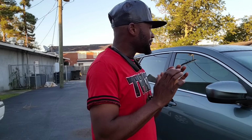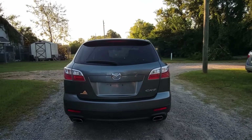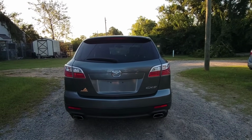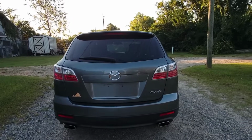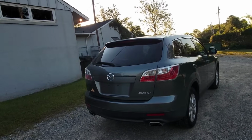Today is going to be a detailed review of this Mazda CX-9. All right, so this is a 2012 Mazda CX-9. This is the first generation.